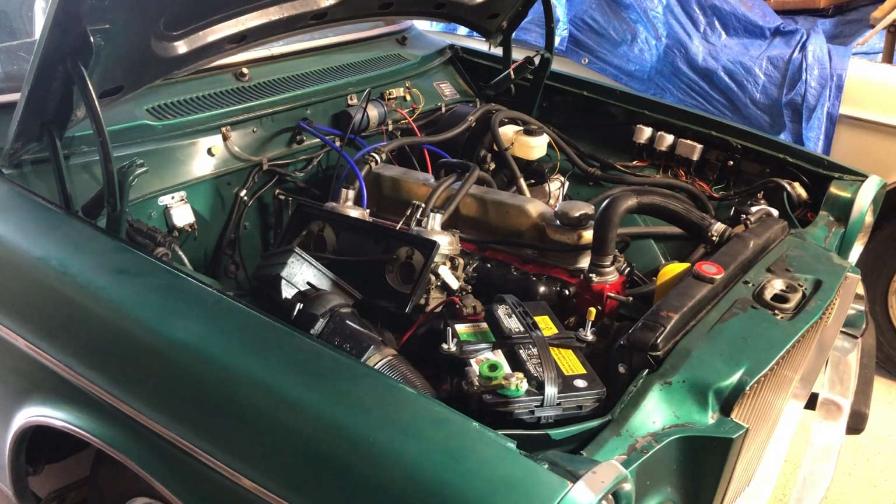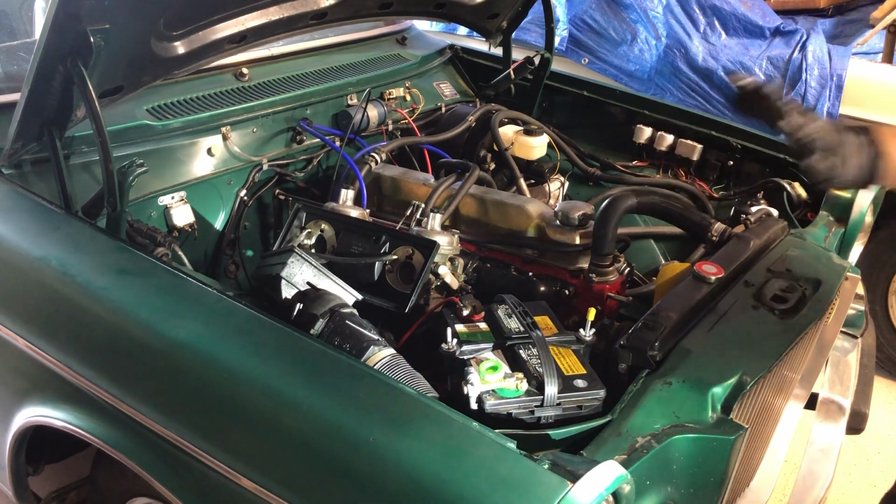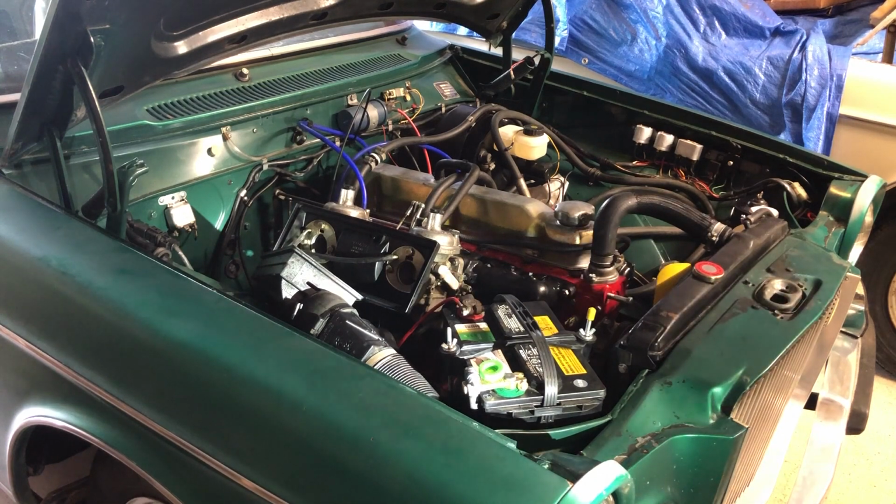Let's see how she runs right now. All the adjustment screws are at their regular settings, but thicker needles, better springs, better diaphragms. Let's just see how she does real quick. And then I'll get to baseline settings.